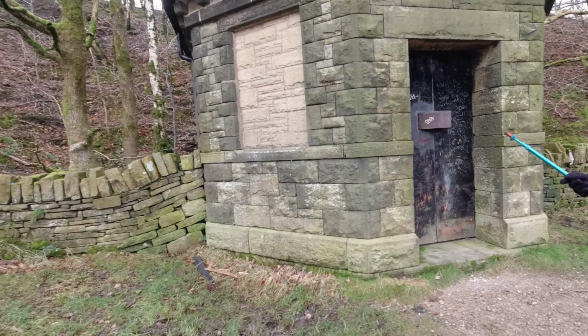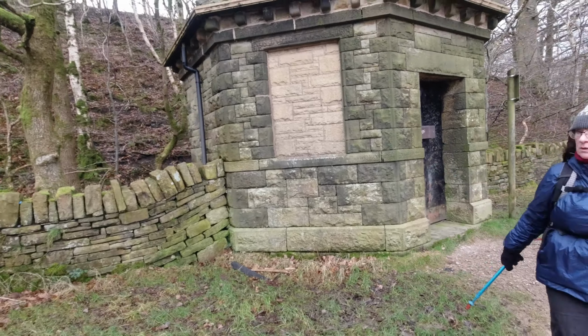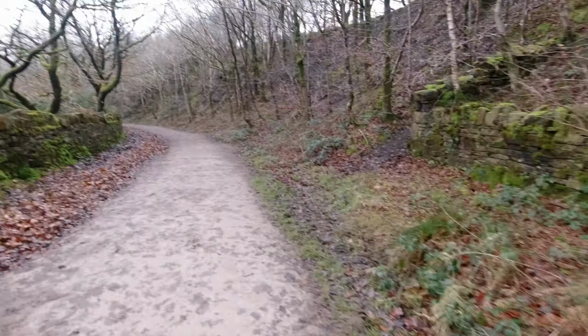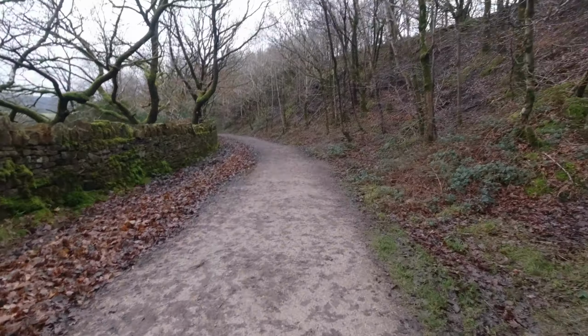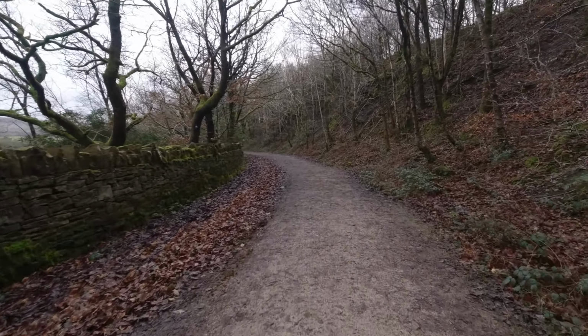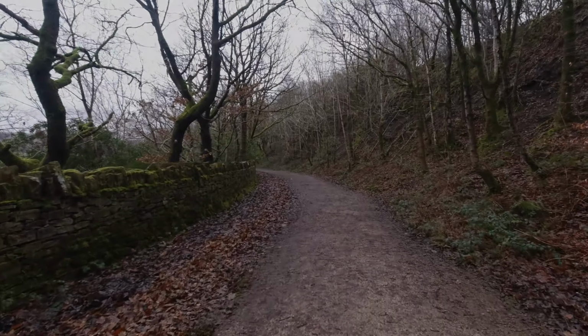Had windows. Yeah. Or something. When it was built, people had respect. Not like now. It'd be broken into all the time. Looking to scrap it out.